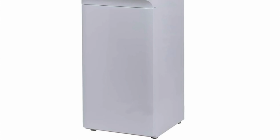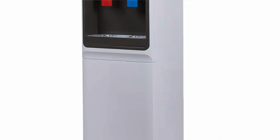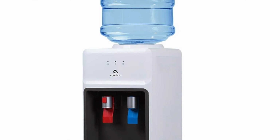This model's got a top-loading design, which means you'll need to hoist those 5-gallon jugs like you're in some kind of water cooler Olympics. But Avalon's thought ahead with a spill-proof feature, so you won't turn your kitchen into a slip and slide. And it's got that touchless operation, perfect for those of us who consider every surface a potential biohazard.